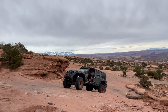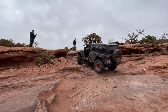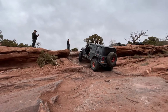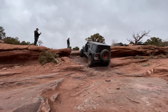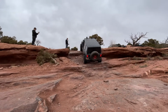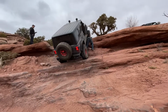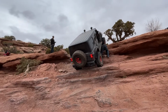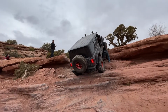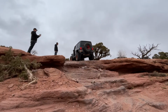There she goes. So she has the 37s. I have 38s. TJ's got 40s. And Pope and the Gladiator also has 40s. So we're gonna hopefully just be able to put a tiny little cheater rock under it and it'll just get her up and over. On video. That's awesome. Yes, nice job.